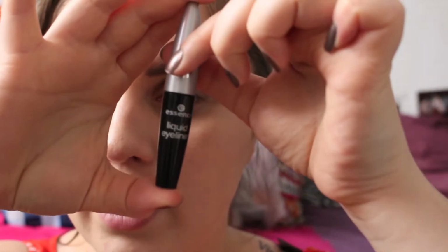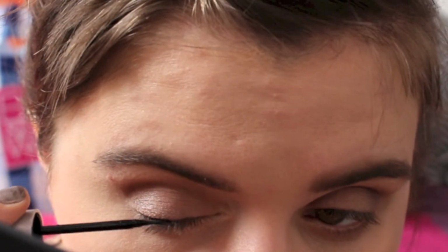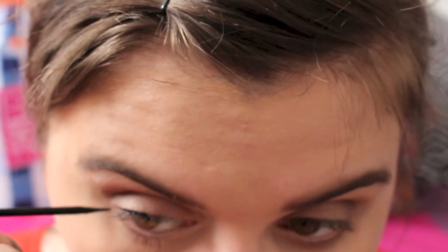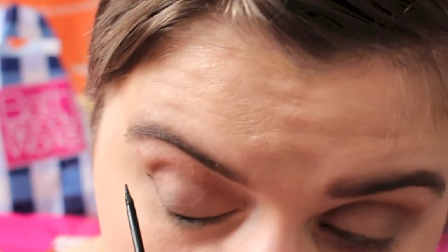This is the Essence liquid liner, which I'm going to be using. I also picked up the Kat Von D tattoo liner. It is so beautiful that I've actually misplaced it. I usually use my other hand as well to help me out with liner, so this could quite literally go all horribly wrong on camera, which I think it's gonna.